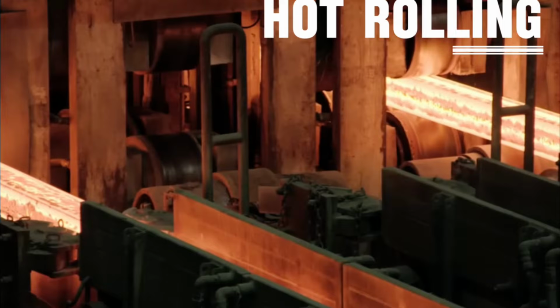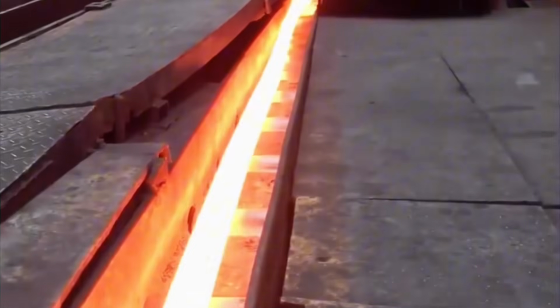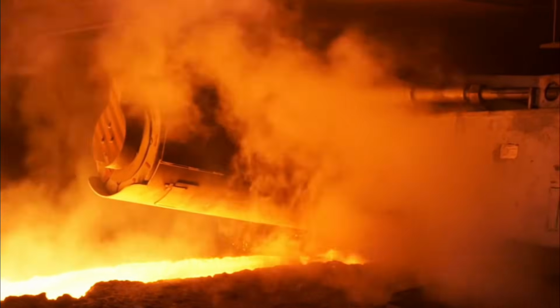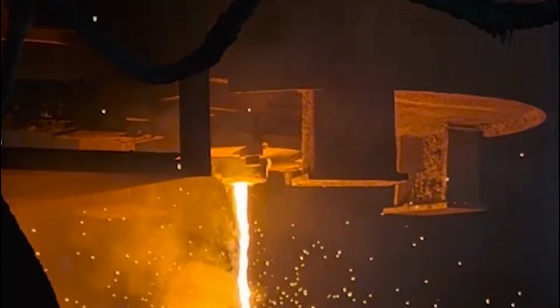They resemble rivers of fire, gliding across roller conveyors. After cooling with water jets, the slabs are cut into exact dimensions, each piece assigned a specific purpose. Within weeks, some of these steel blocks will become car frames, skyscraper beams, or railway tracks.